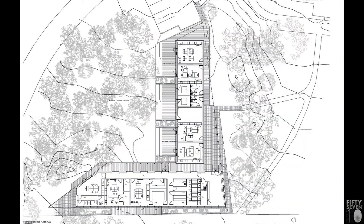It does show how close the trees are to the building, though. I think we're taking away one or two trees to get this to work, but all of the category A trees have affected the shape of this building. And I think it's working super hard. There's a lot of spaces in it, there's a lot of activities in it.